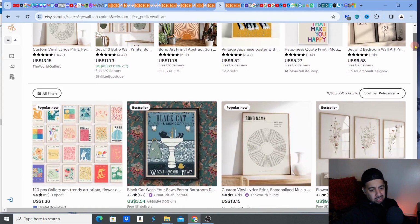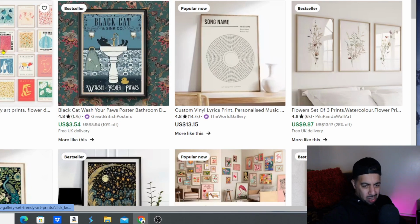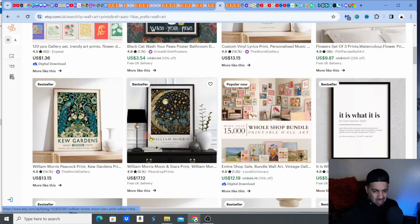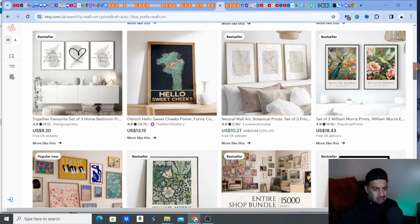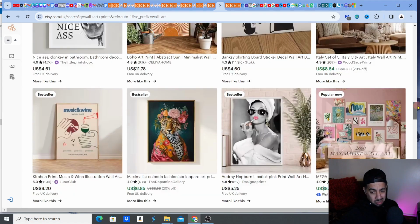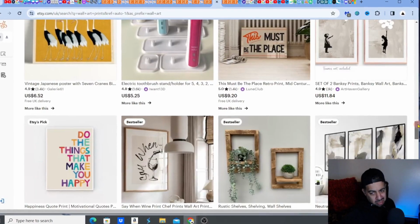But look at this. We're looking at wall arts. So these could be sets of gallery wall arts. Here you've got this popular one, which is a custom vinyl lyric kind of wall art. There are many categories with this. There's this funny home sort of print one. This is a William Morris-esque one, Kew Gardens, you know, there's all kinds of things. Funny ones, sets of 3, floral ones. Floral ones obviously are really big. Humor ones are really quite big. So there are many different categories of wall art prints that you can get into.